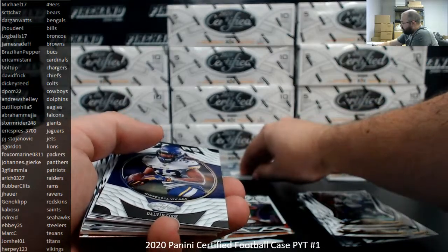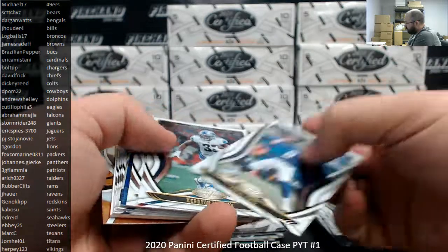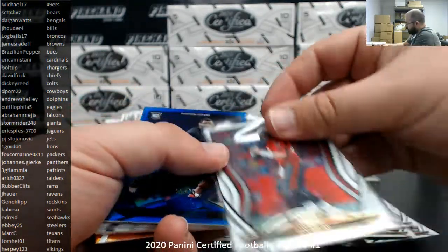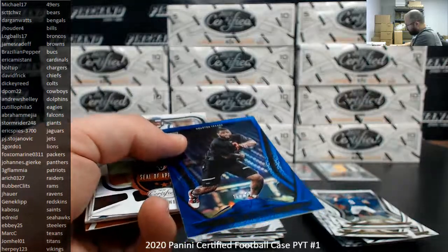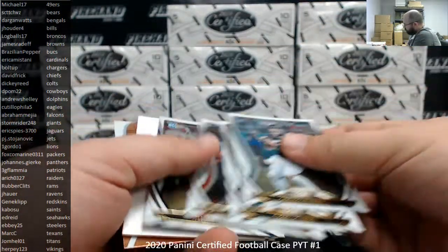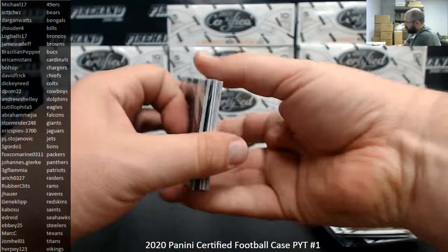No, in Chronicles Draft, those are college guys. These are all they have, college uniforms in Chronicles Draft. There's a Tom Brady base. Blue to 75, Ross Blacklock for the Texans. Texans going to Mark C. Jason Huntley to 399. Okay, that's box one.